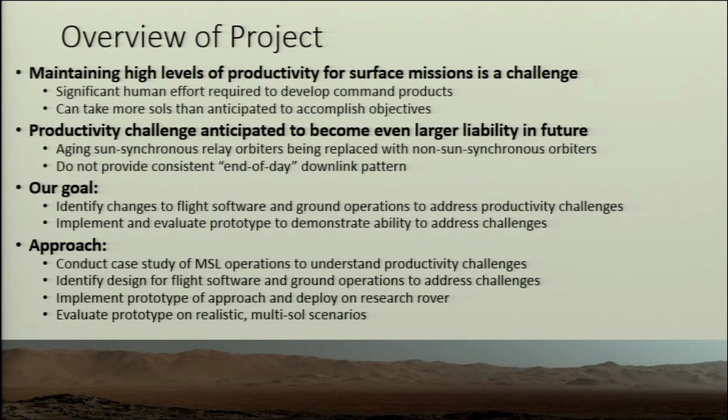And we just finished the first year, this past FY16, and now we're on to the second. This is a 3-year project. And one of the major accomplishments for our first year was we conducted a very intense case study of MSL operations to make sure that we could understand what the real productivity challenges we're facing are, so we can make sure that the designs we're coming up with are addressing those challenges.